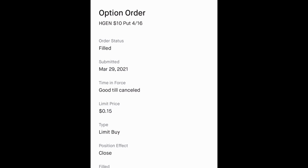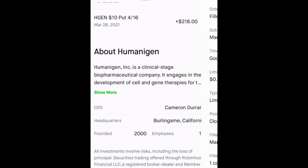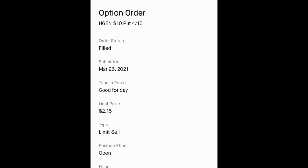As option sellers, we can buy the contract back early, and all we have to do is pay to buy it back. In this case, to buy it back, it was 0.15. For the limit price, we multiply that by 100, because there are 100 shares in one contract. So I paid a total of $15. So let's go back to this option order.